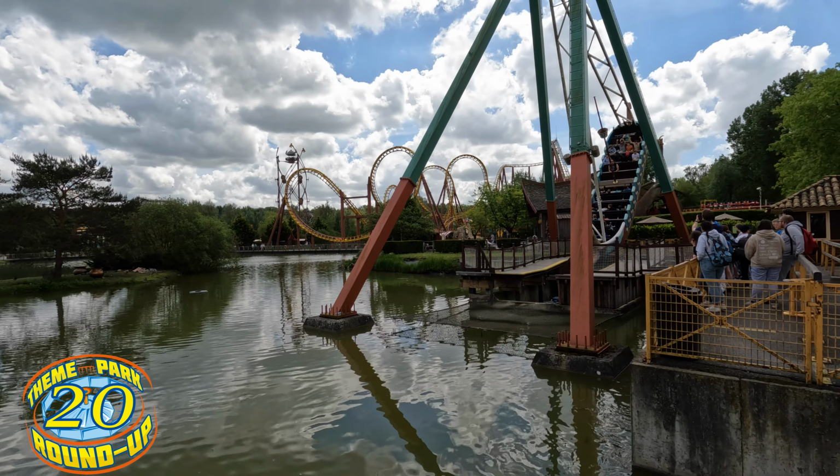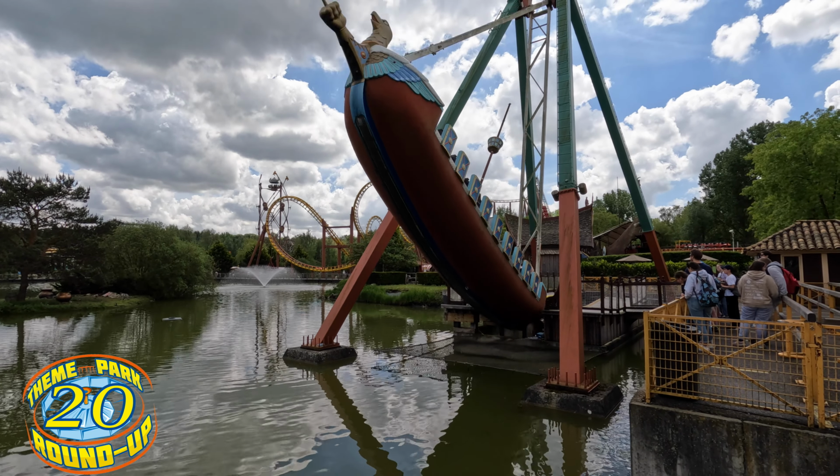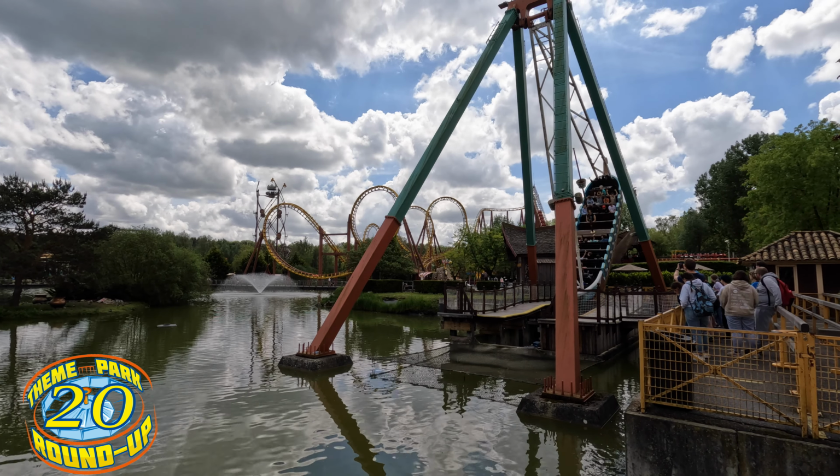Number 20, La Galerie. La Galerie is a pirate boat ride. This one is placed right by Parc Astérix's gorgeous lake, making this ride look better. Not that you can really look at the view while swinging backwards and forwards.